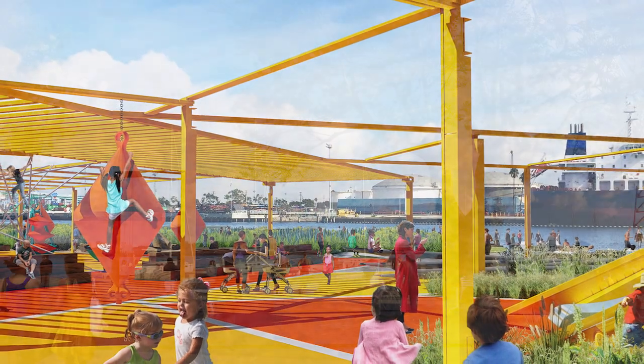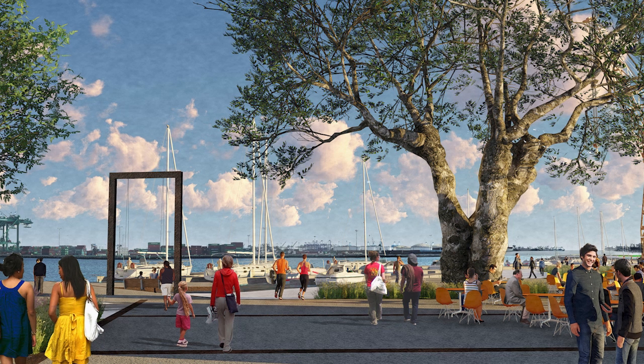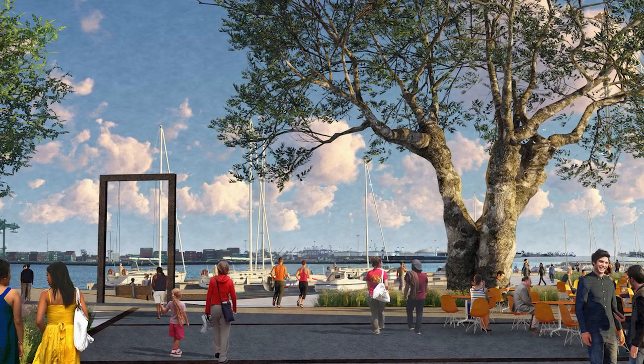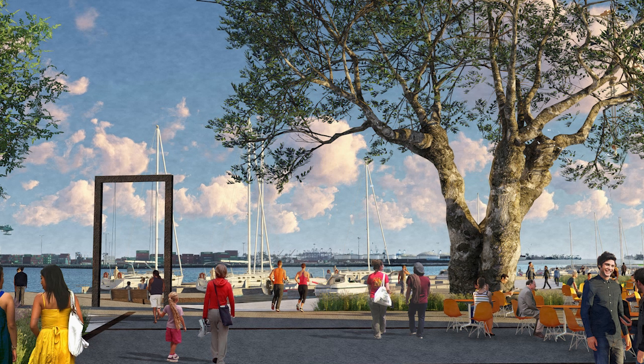And we already have locals coming and using the parts of the promenade that are open. It is a huge site. So it's already becoming an attractor for the local people in San Pedro. We just need to open the restaurants so that it gets out to everyone else.